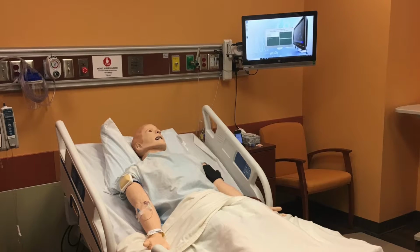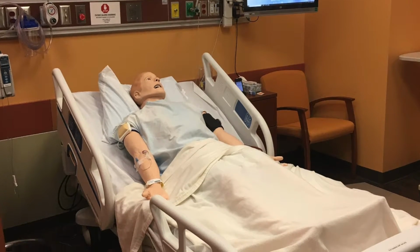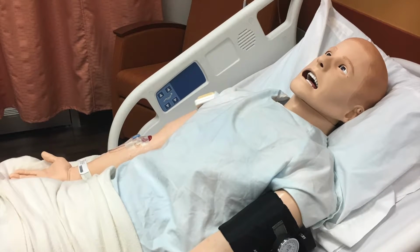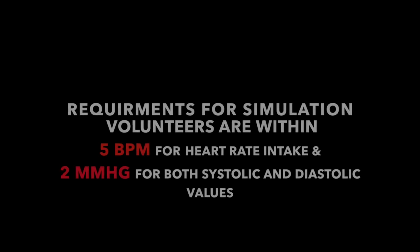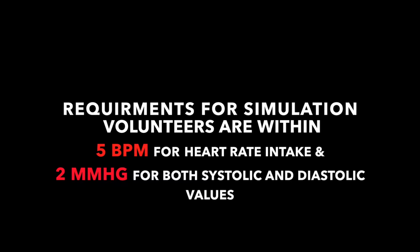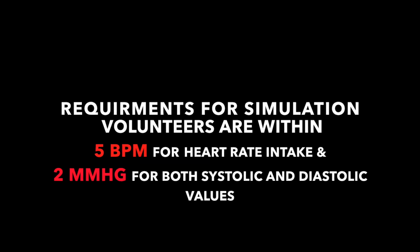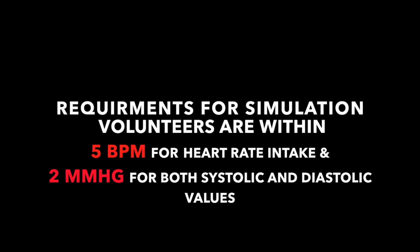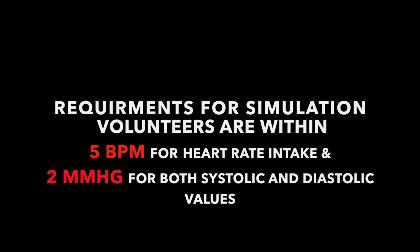To gain certification, both blood pressure and heart rate intake will be assessed in the simulation lab. The patient will be a dummy who is lying down in a hospital bed. To pass the simulation portion of the test, volunteers must accurately identify patient's heart rate within 5 beats per minute and patient's blood pressure within 2 millimeters of mercury for both systolic and diastolic values.